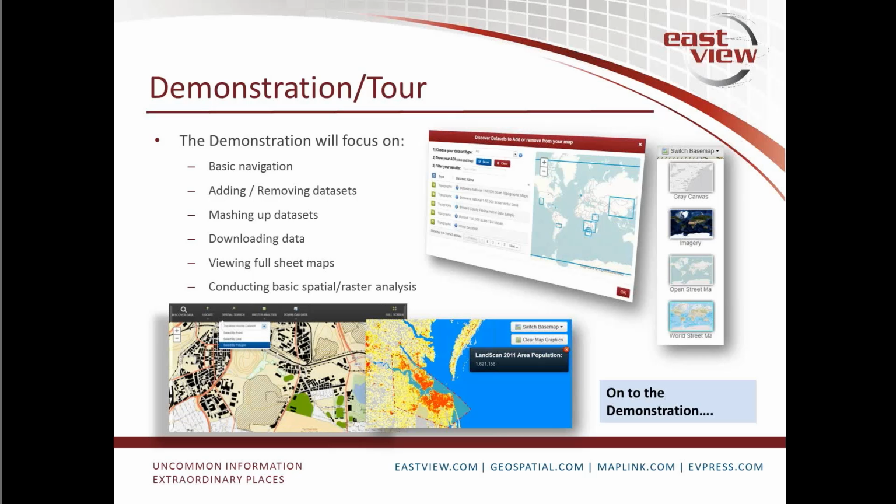We looked at viewing the full map sheets, which might be of particular interest to the map librarians and the users of printed maps, and then doing basic spatial and raster analysis.